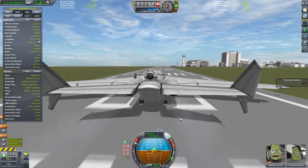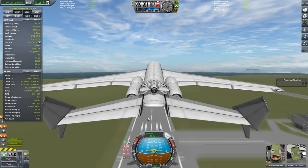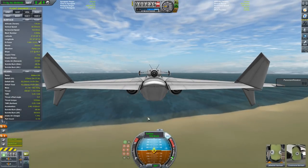Hello, it's Scott Manley here, and I want to continue with my plane inside a plane challenge. I'm not the first person to attempt this, but let's see if we can make this happen.